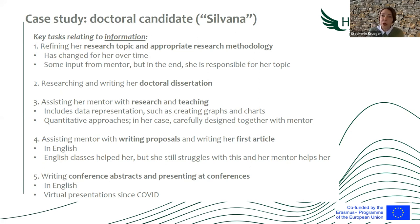You can see here, her mentor, and in this case, real life mentor, has helped her a little bit, but in the end, she has to come up with this. And she's not a native English speaker, so she has to come up with English keywords for searching. She has to read a lot of articles in English. So just like you, English is a second language for her, and this is not an easy task. And the library can be helpful there, as we'll see in a moment.